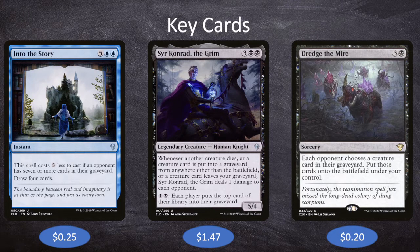So Dredge the Mire is a bit of a pet card of mine. I think it's very good, but I don't see it played super often. So Dredge the Mire is 3 and a black for a sorcery that says each opponent chooses a creature card in their graveyard, put those cards onto the battlefield under your control. Now, I know a lot of the feedback I get from this card when I usually play it is that it's not good because it lets the opponents choose the creature.